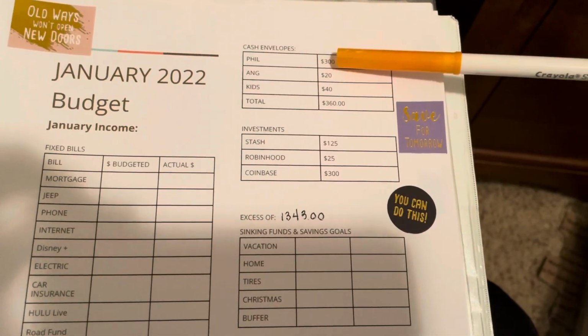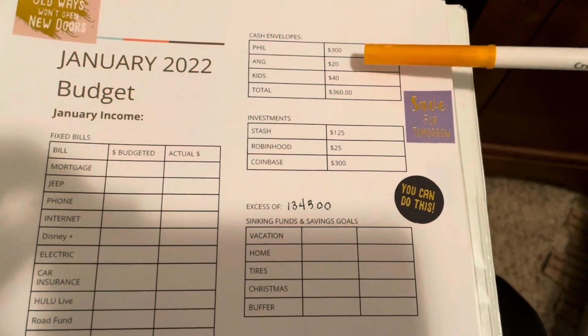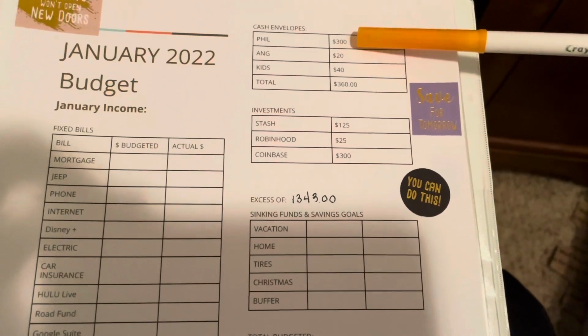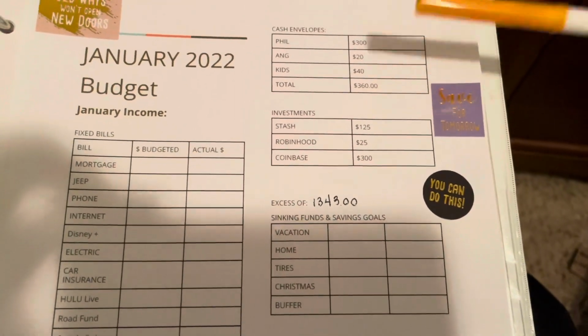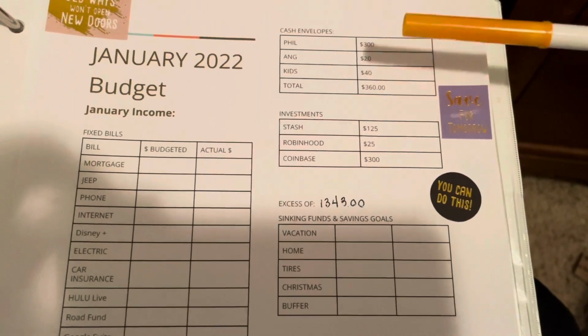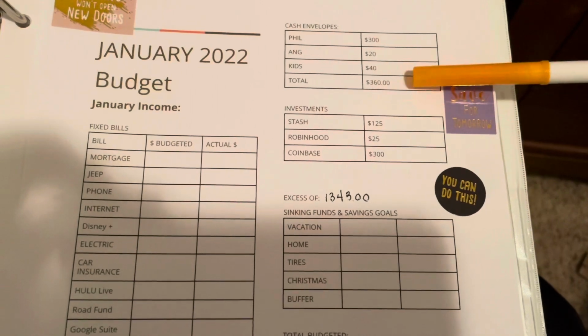Cash envelope. So Phil gets $300 per month. That includes his gas as well. Technically it would have been $200, but because the gas prices are insane, it's now up to $300. I just get $20. This just gives me a couple fancy coffees a month or a book I've been wanting, something like that. I just give myself a little $20 to put in my envelope, and the kids get $20 apiece as well. And so that totals up to $360.